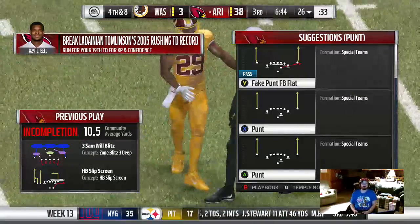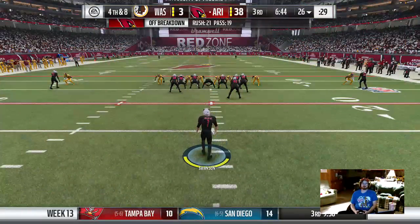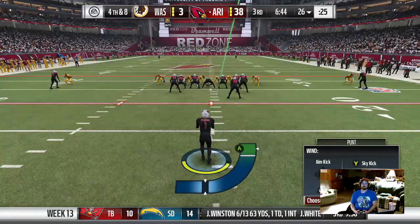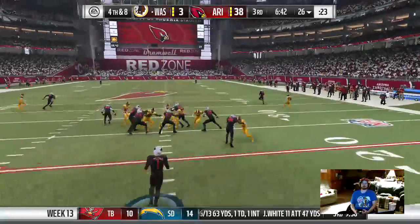And when all else fails as a defender, your best friend is exactly what we saw down there. A big play shot taken by the offense. Unfortunately, it ended in a big drop. Still 38-3. A 46-yard kick on his first kick.